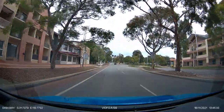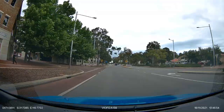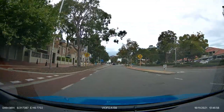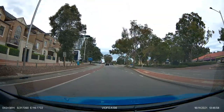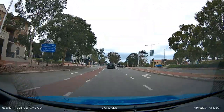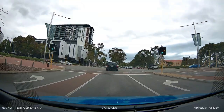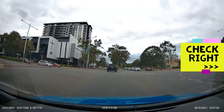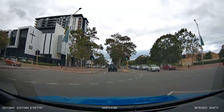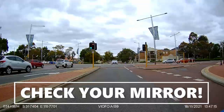I'll come up here to merge at this merge area. I'll check my rear view mirror. I'll check my side mirror. I'll indicate to the right. I'll check my blind spot over my shoulder. And I'll move across into the one remaining lane. Check my mirror again and apply the brakes. Check my mirror again.